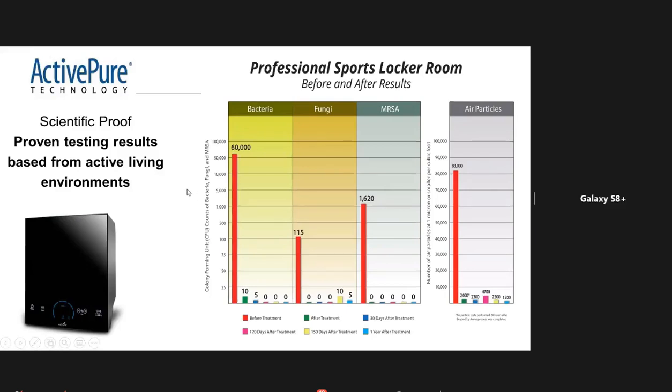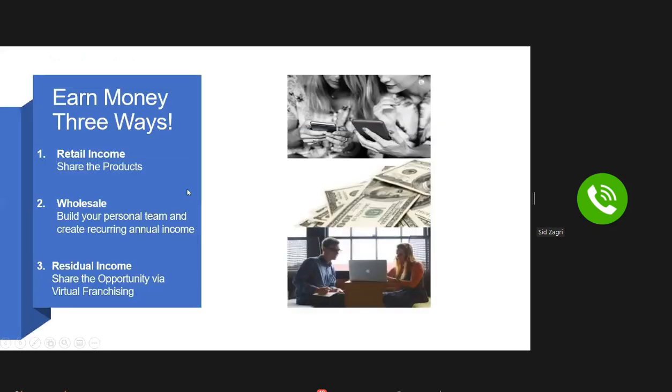So now let's transition to talking about the ways to earn money with Vollara: retail income, wholesale income, and residual income. I like to focus on the retail side for just a moment because those of you who've been exposed to direct sales presentations, you see the same slide presented in different ways. There's always the retail side, and very, very few of them have a real retail business. Well, with Vollara, we have a real retail business.